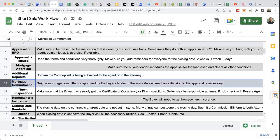Next, we want to get to the mortgage commitment. You want to get the mortgage commitment approved by the buyer's lender as soon as possible. And if there are any delays, you can go for an extension ahead of time. So for instance, if I'm scheduled to close next week and we just got the buyer's commitment on their mortgage today, and the commitment is asking for some outlandish things that you're like, oh my God, this is going to take some time.